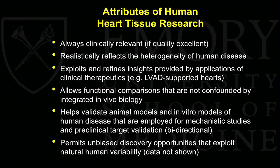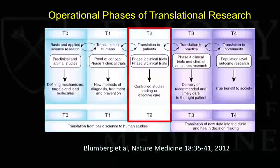It helps validate animal models. I showed one example of that. There's lots more, and it permits unbiased discovery opportunities that exploit natural human variability. And we've been part of lots of genomics and proteomics and metabolomics efforts, and I'll spare you that. It doesn't present well, but it is another way of discovering targets for therapy. And models like that microtissue model we view as one of the tools to study those hits that we get from unbiased screens. And I'll spare you the details on that.